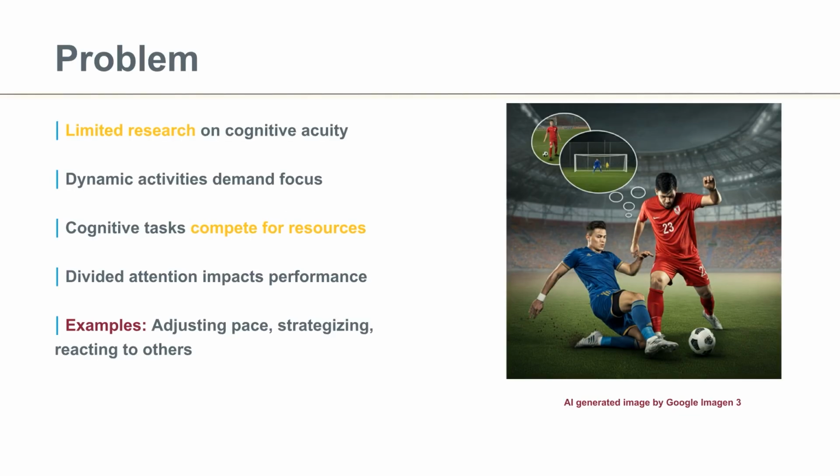Our brains have their limits. Let's imagine a soccer player in the middle of a game. They're sprinting at full speed, skillfully dribbling the ball, all while keeping track of their teammates' positions and anticipating their opponent's next moves. That alone requires a lot of mental processing. Now, picture this. In that intense, high-pressure moment, they also have to make a split-second decision. Do they pass the ball to a teammate, take a shot at the goal, or continue dribbling? That adds a complex cognitive task to an already demanding physical activity. The brain now has to juggle both the physical and the mental, and that mental juggling act is cognitive load.